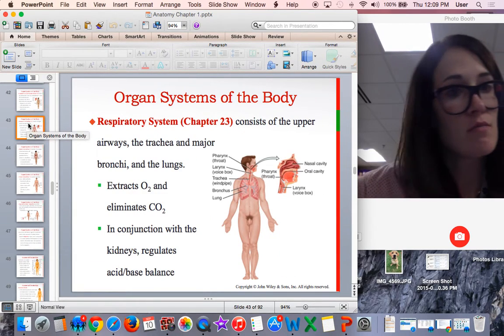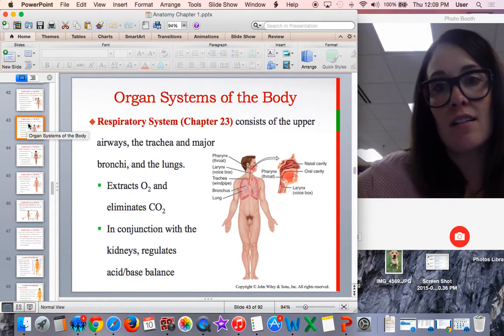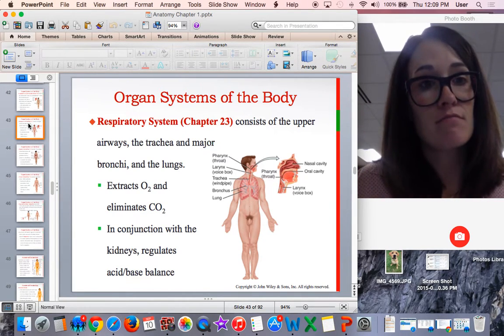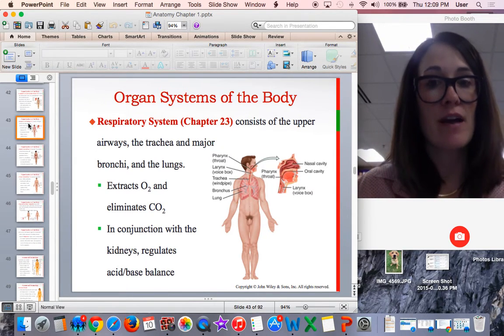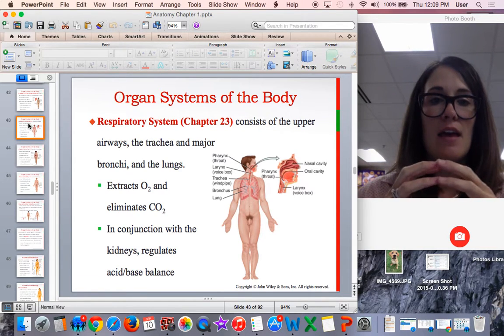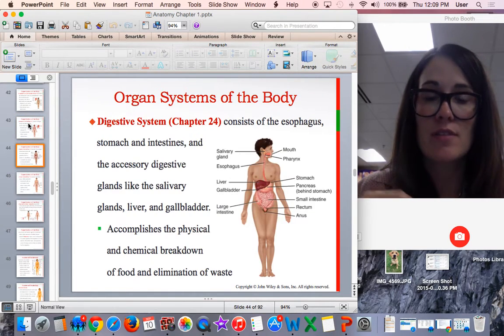Your respiratory system, which we'll also talk about in Chapter 23. The major parts: the lungs, the trachea, the bronchi, which are branches off the trachea, and the purpose is to bring oxygen into your body, extracting it out of the blood, and then sending carbon dioxide out of the body, eliminating carbon dioxide. And it also works with the kidneys to regulate acid-base balance in your fluids.